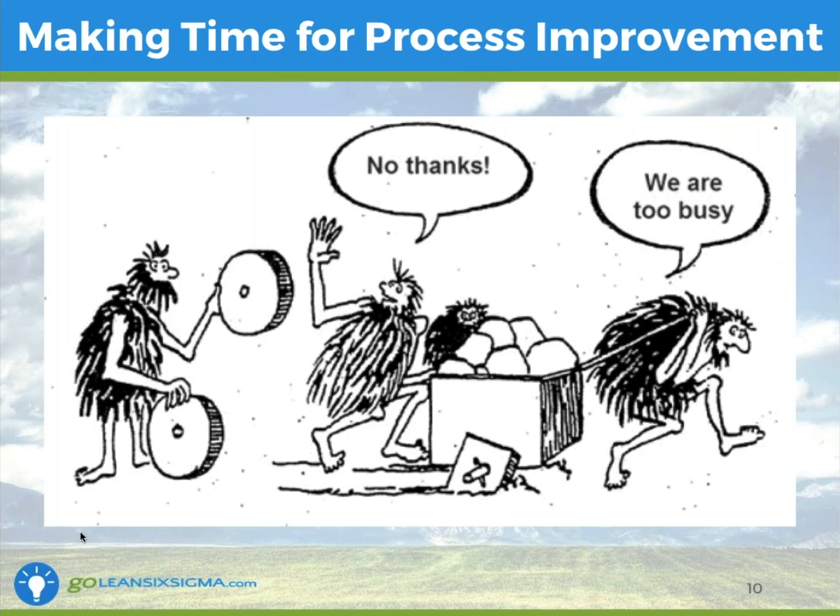What if we still had square wheels today? You know how hard that would be? I mean, so obviously process improvement has been happening a long time. Even the cavemen did process improvement. And so I like this example because we all should make time for process improvement. We don't just want to say, oh, we're too busy doing the work.